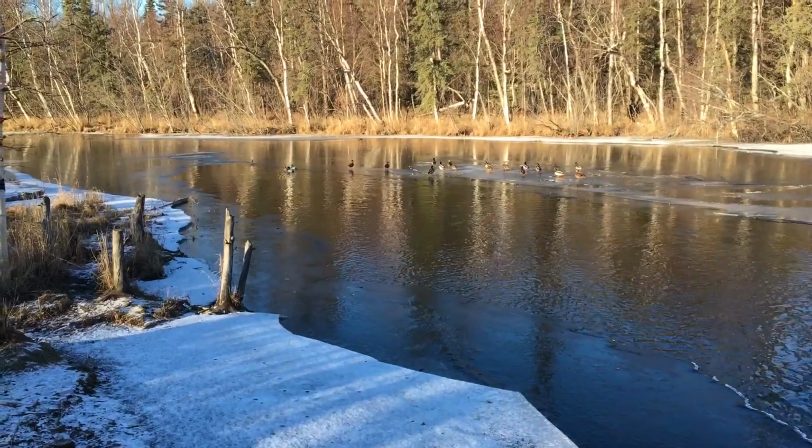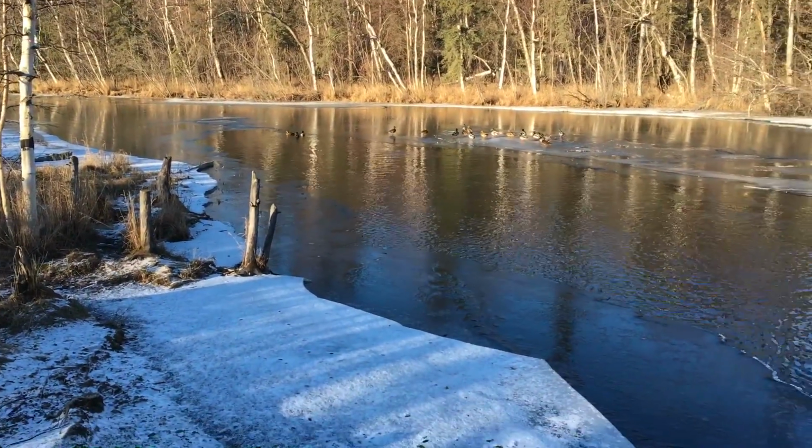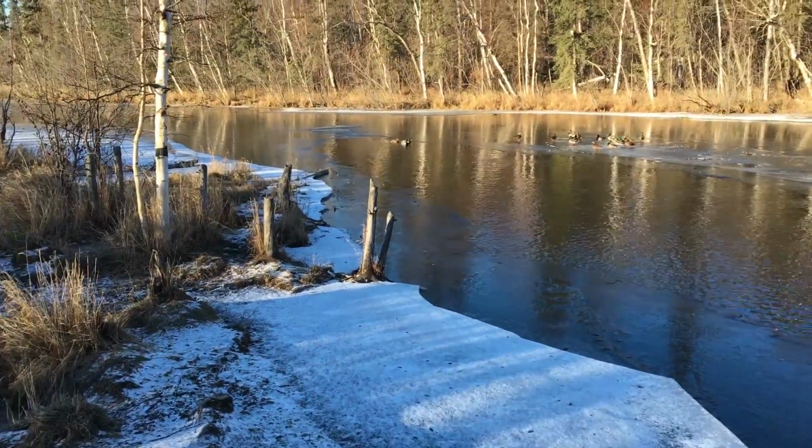Carefully, you can see a bunch of mallard ducks, but also just flying across the screen there is an American dipper. It's coming back again.